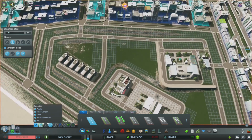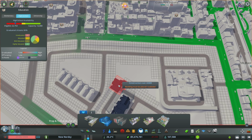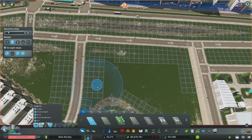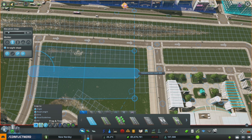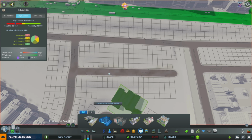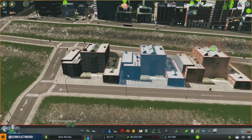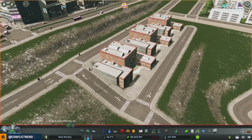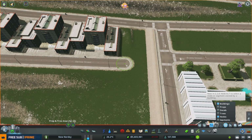And then I guess we could use more high schools, right? Yeah, high school availability is pretty rough around here. So what if we just did a line of those? So turn off grid snapping for a second, go to about there, and just do a line of high schools. Yes, it's the same building repeated over and over again, but it's kind of necessary. We do need more of them. So do that, drag this back to there.